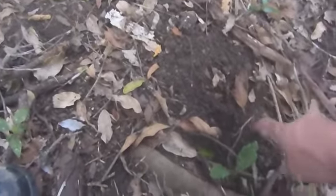Whoa, what's this? Check this out. Is this a footprint? See the impressions here? Look at the toe impressions here.